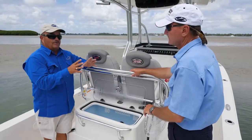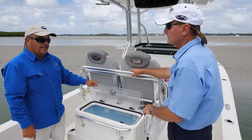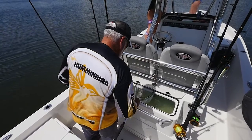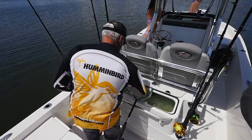It's not a fashion thing, Dave. They've learned that the light blue live well keeps the water cooler. That keeps the bait fresher. They've also learned that a clear lid means you know the minute you start to get in trouble water level-wise. If a bait stops up, or a pump fails or something, somebody back here is immediately going to see, hey, wait a minute, we're losing water in the live well.